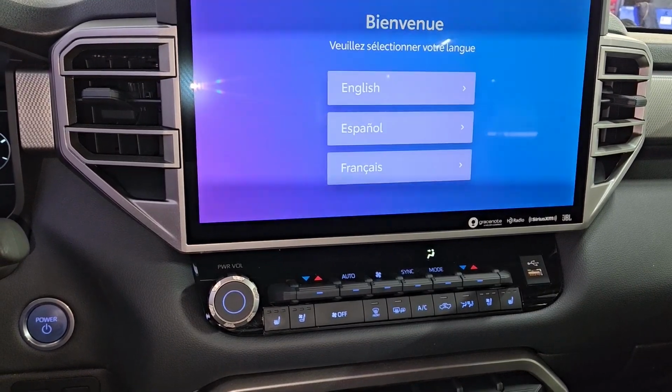If you're considering a Tundra, make sure to test out the infotainment system thoroughly. Pair with your phone, use the navigation, and see if everything works smoothly. And if you run into any issues, as usual, you can talk to the dealer about software updates or fixes that may be available. So that covers problem number 7.